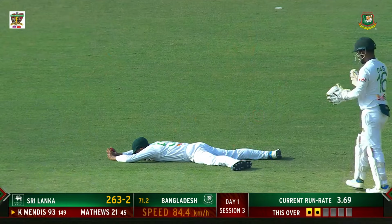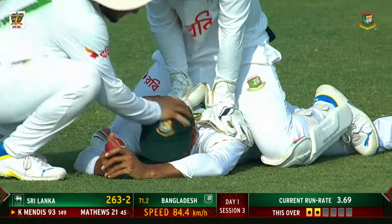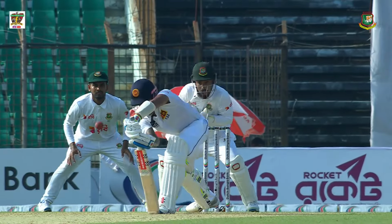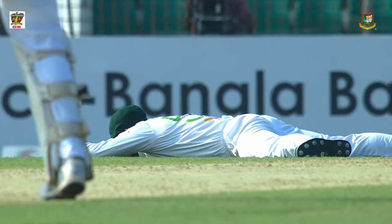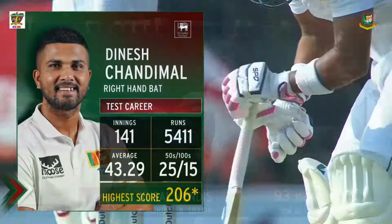Oh, he's induced the edge, and he's got it. It is Shakib Al Hasan who delivers the goods. The partnership of 53 gets broken. Kusal Mendis departs. Lovely catch, beautiful delivery. It gets the top edge. Kusal Mendis departs for 93.